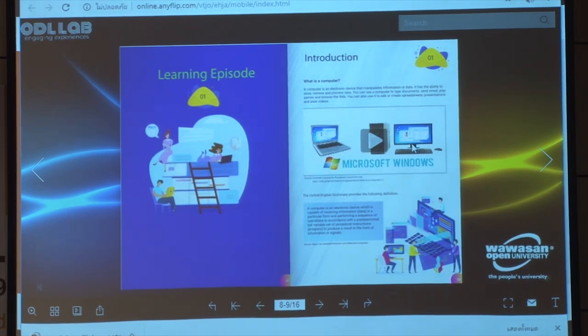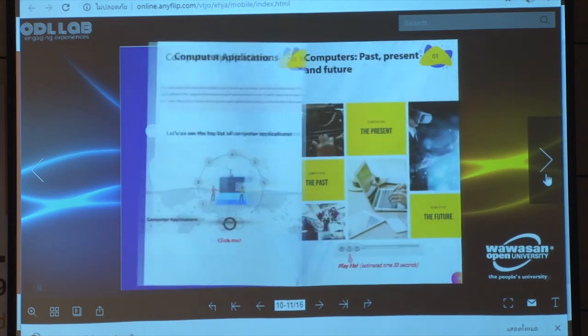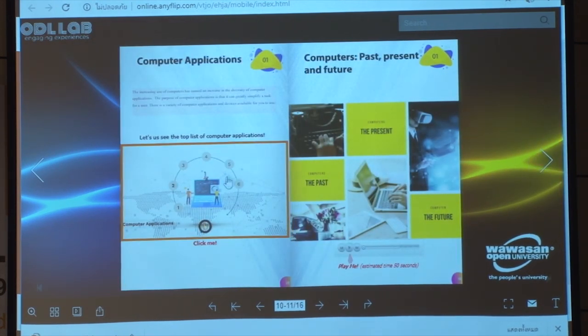So anyway, you get the idea. Just imagine if 5 pages of text can be transformed into a video. Then, isn't it more interesting for the students instead of reading and reading and reading? Okay, so let's see some other pages. Again, something here. Click me, it says. Now again, depending on the internet speed.